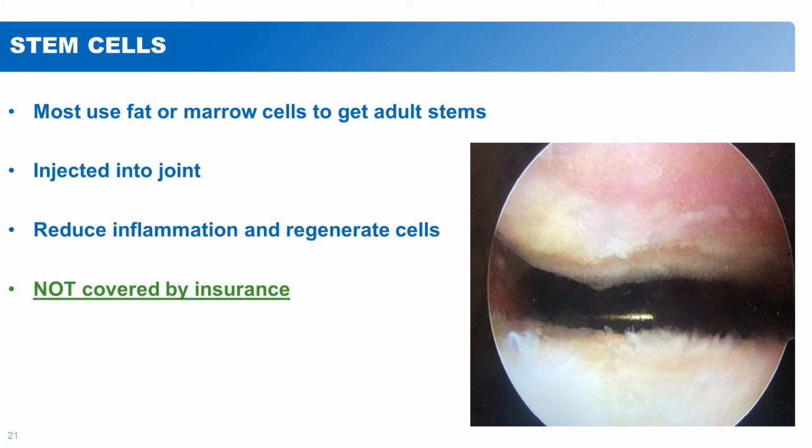We've heard a lot about stem cells recently, and stem cells are cells that are called pluripotent, meaning they can change into any cell in the body. We can get these cells to become cartilage cells, but we have a hard time getting them to stick in the joint. We can take them out of marrow cells in adults, or sometimes fat cells, and turn them into cartilage cells. Now currently we inject those into the knee, and they can help, but they don't necessarily stick. It may be because they reduce inflammation, but hopefully at some point we'll be able to regenerate cells and actually put them in to fix things like arthritis. Again, that is not covered by insurance.